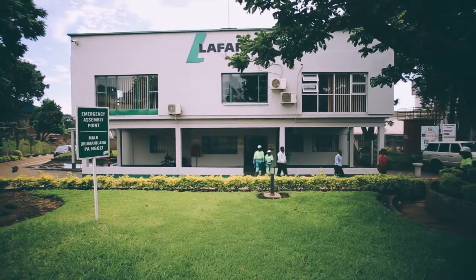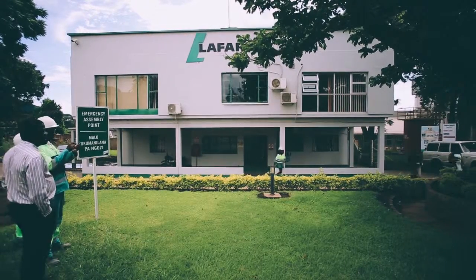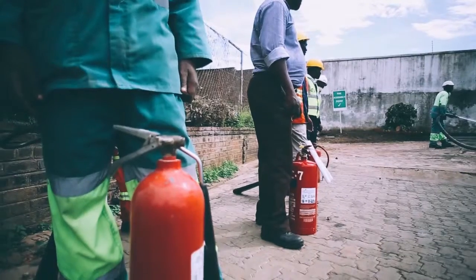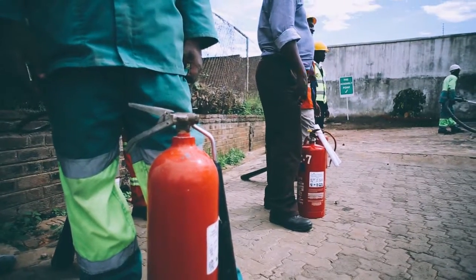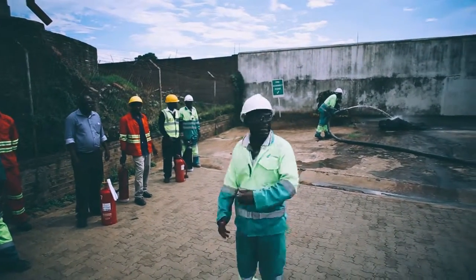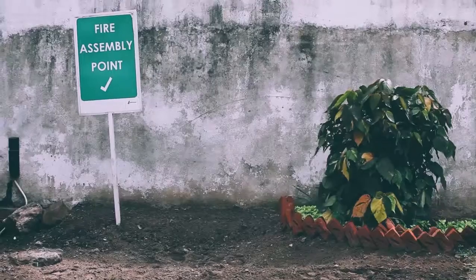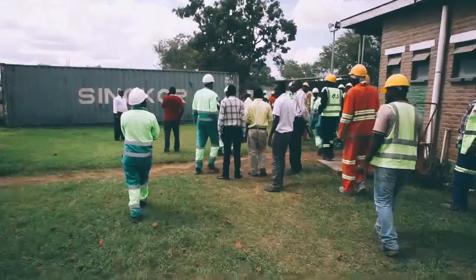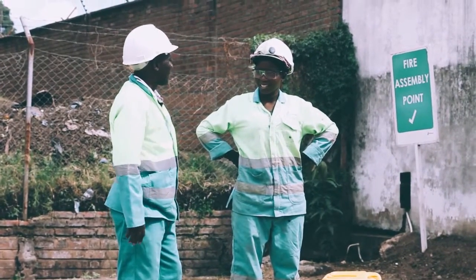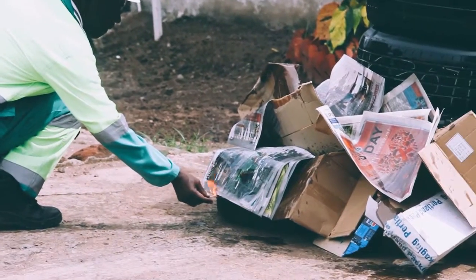Then each and everyone needs to go to an emergency fire assembly. If you hear an alarm, you have to go to the nearest fire assembly. At the fire assembly point, there is a log to see how many people registered at the gate and how many have congregated at the fire assembly. Here, we have three fire assembly points: one at the weighbridge, one in front of the head office, and one at the car washing bay. You can choose the nearest fire assembly.